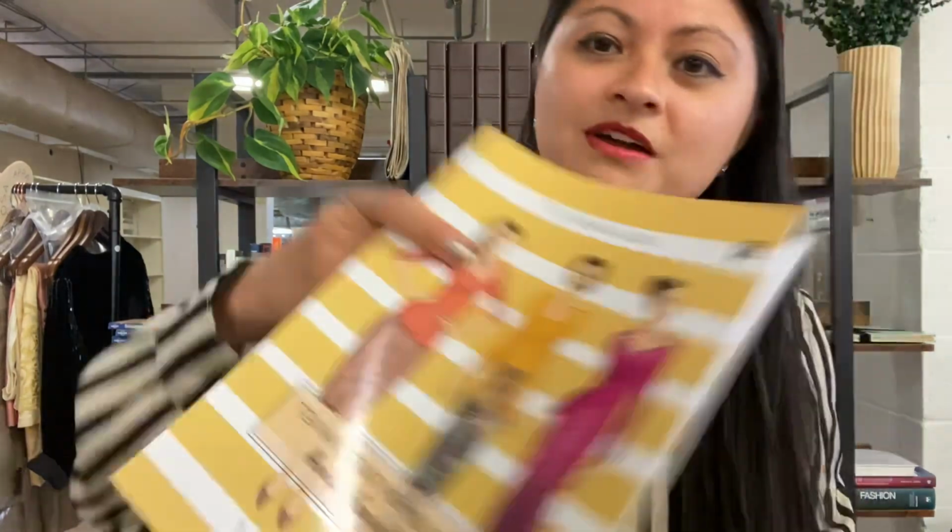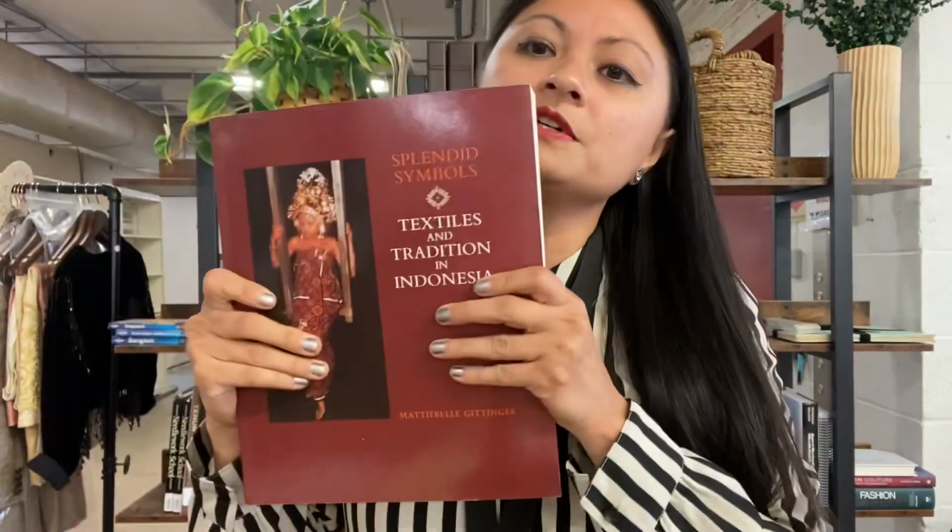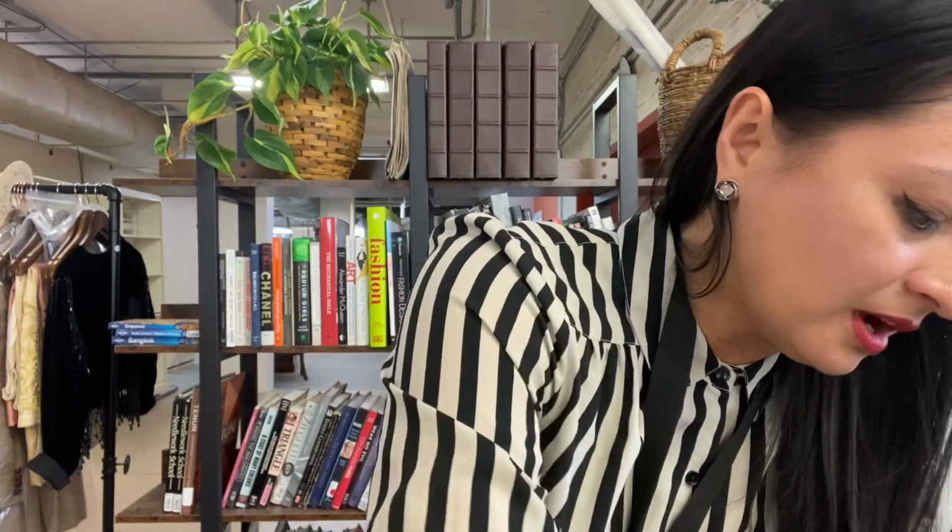Of course, we have a kabaya book. And then we have another Indonesian textiles book, traditional textiles. And then you have your usual fashion houses with the luxury side of things with Dior, Valentino, and Balenciaga.